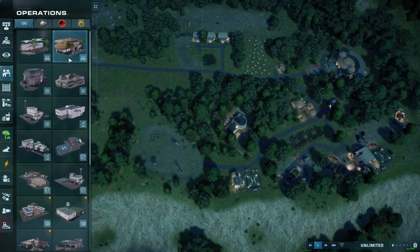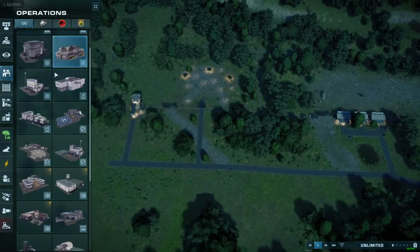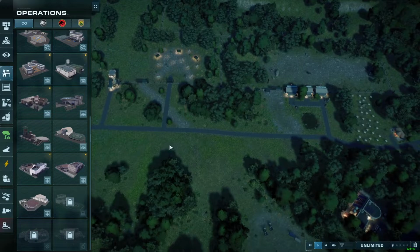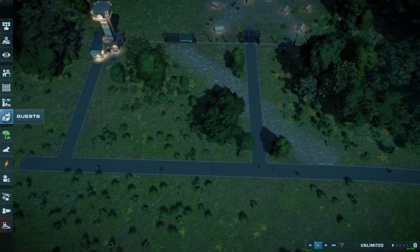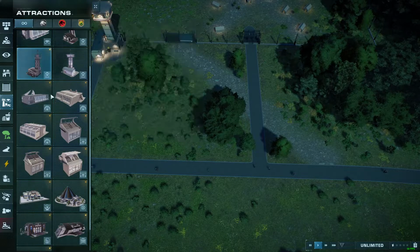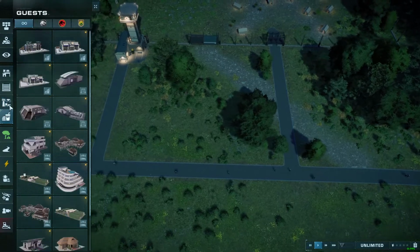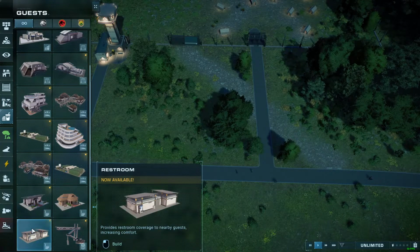Because couldn't you have multiple... Okay, you know what, I'm gonna stop freaking out, but multiple arrival points is huge for guest traffic. Huh, I wonder if it even increases the number of guests. Well, anyways, back on focus. Anything in attractions? Nah. Anything in guests worth doing right now?